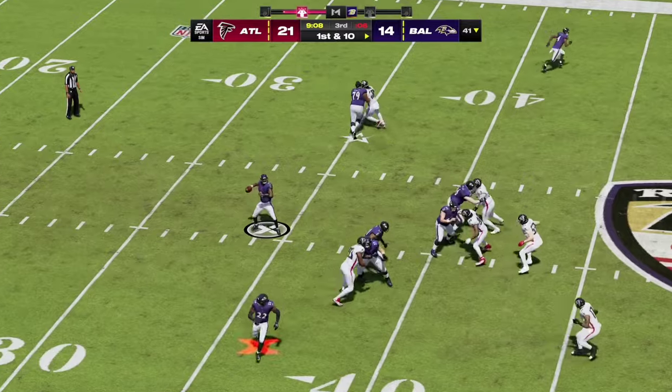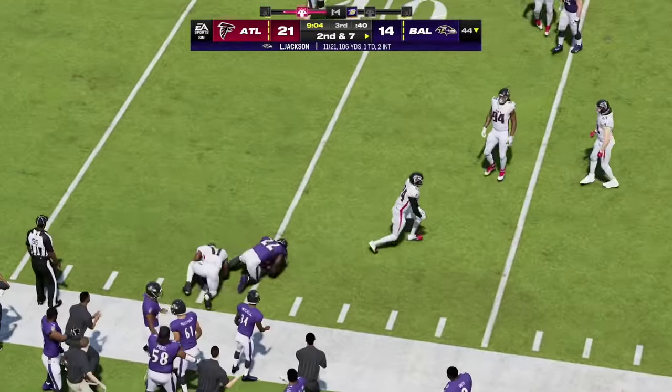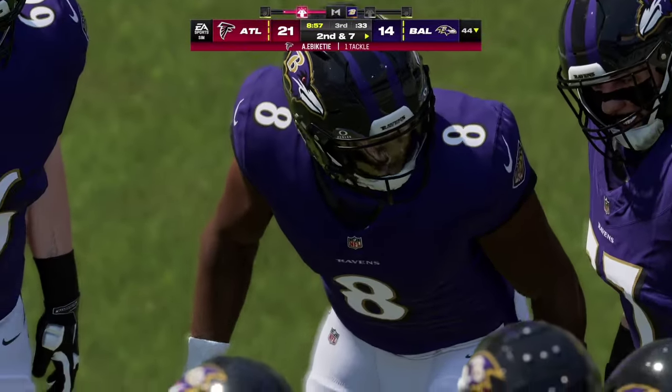Off the play fake. Here's Jackson. He dumps it off for Henry. And he's able to break out of one tackle, but then quickly brought down. Call it a gain of three on the play, and that will bring up second down.